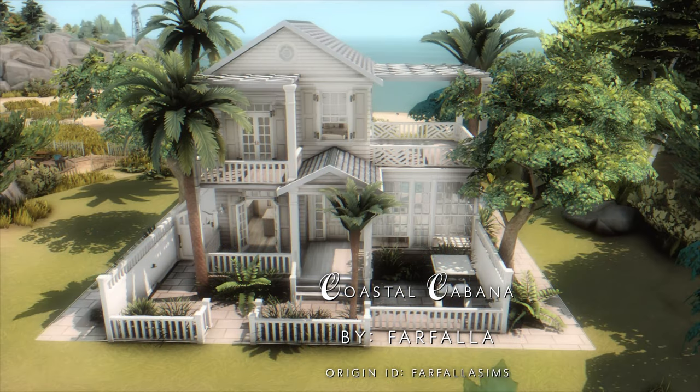This is the Coastal Cabana built by Farfalla Sims. From the creator, the description reads, "Take a break and book your next vacation at the Coastal Cabana Rental, a property owned by Anastasia Brownstone. This property may be small, but with a pool and multiple balconies, all you'd want to do is spend your days outside enjoying the radiating sun and blissful breeze.